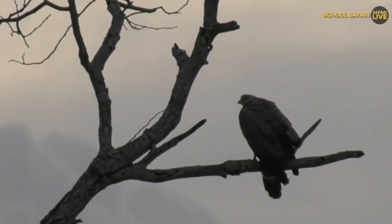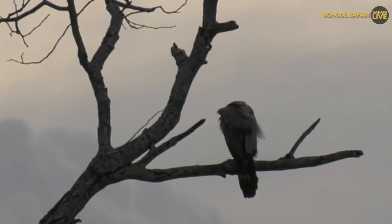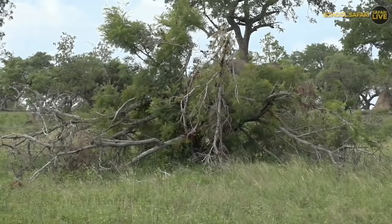Now, it looks like it might fly away. And so while we sit and see if it does fly away, let's send you back across to Byron with the big elephants and see what they're up to. The elephants are still moving along, feeding. I'm going to try and keep up with them a little bit.